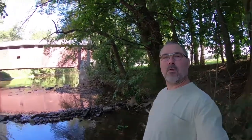the red paint or red stain was used mixed with dirt and rust and water from the creeks. So then it made it an easy resource to paint the bridge.